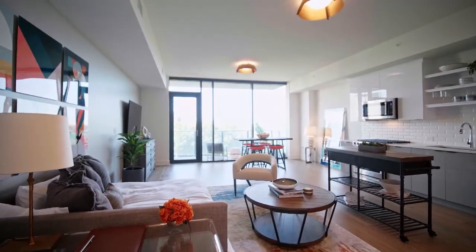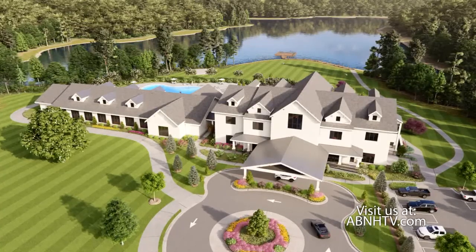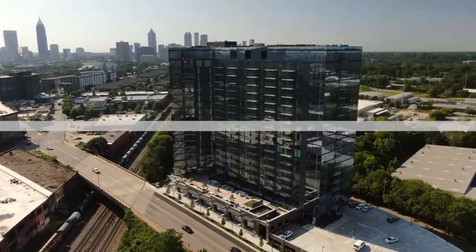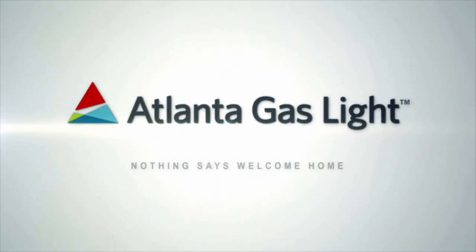And each and every week, we take you around the Metro Atlanta area and show you the very best in new construction. So whether you're looking for a condominium, a townhome, a single family home, or active adult community, we have got you covered. Now today, we have got a great show and we are gonna start out at a condominium in West Midtown. Now these views are absolutely stunning. The amenities are incredible and you can actually walk to your favorite shops and restaurants. So let's get started.